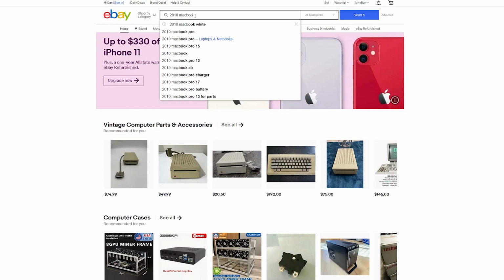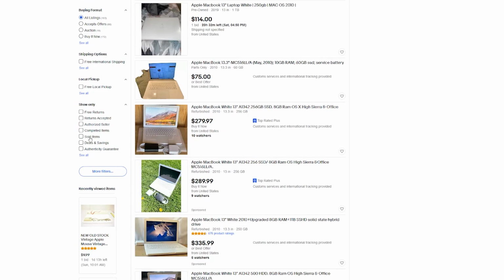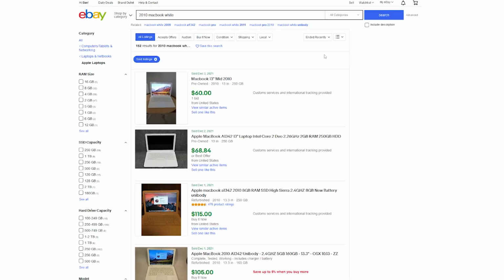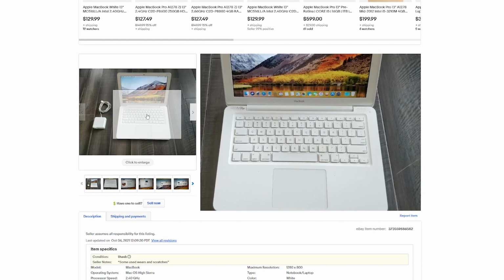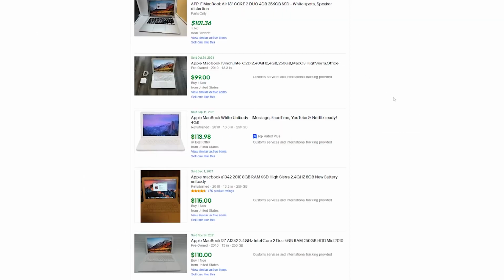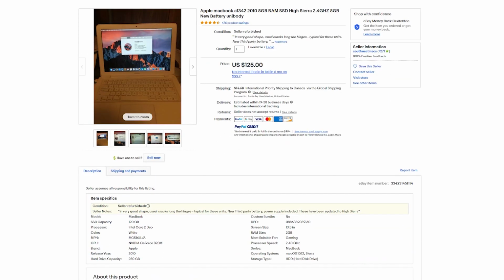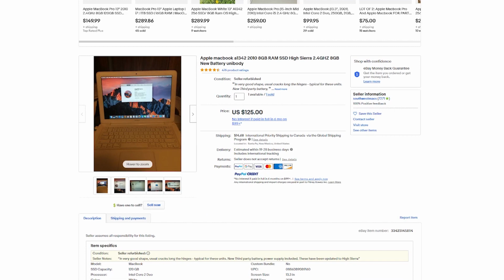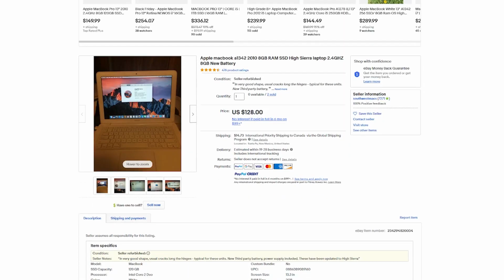2010 MacBook white. We'll just put that in there. Scroll down to sold. Highest first. Okay. So here we go. We have one with 4 gigs of RAM for $99. We also have, if we go up a bit more, looks like $100 is basically the 4 gig of RAM price. Here's one with 8 gigs and a solid state drive. Doesn't say how big the solid state is. $125. Here's one with 8 gigs of RAM and an SSD for $128. Another one. So, you know what? These are pretty affordable machines.